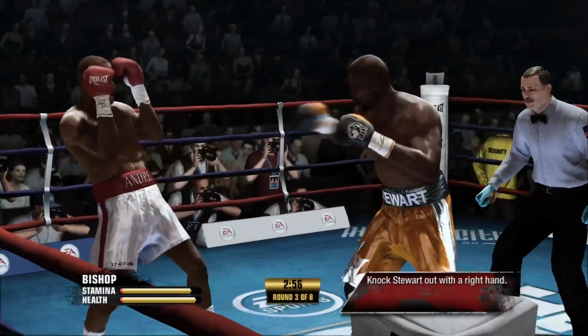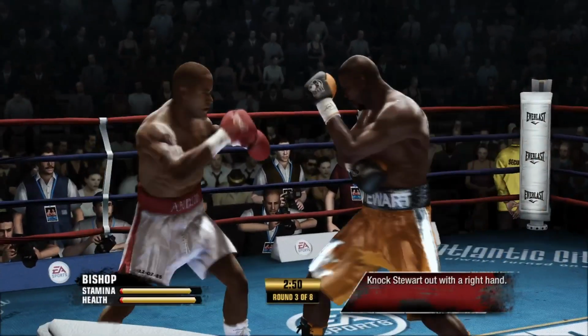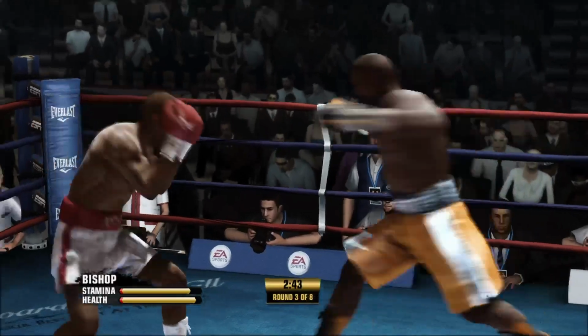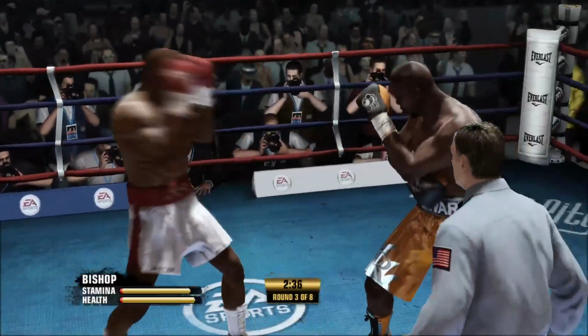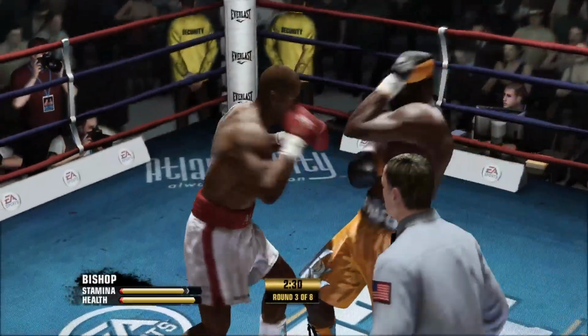And we are back underway. Another round in a fight that's been very entertaining, but I wouldn't want to be a judge. This is one of those fights that could go either way. I think Bishop scored really well there. He just damaged his opponent with that power shot upstairs. What a nice combo by Andre Bishop.